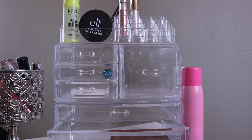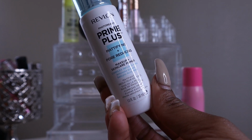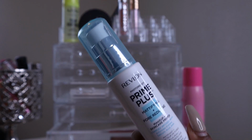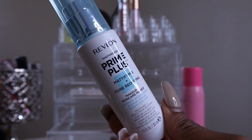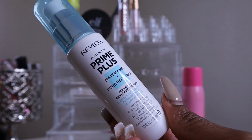And then the next primer that I'm adding in, this is the Revlon Photo Ready Prime Plus Mattifying and Pore Reducing Primer. So this is like a skincare primer. It has salicylic acid in it, it has artichoke extract, AHA. So this one is really nice. I'm actually going to use this like a skincare slash primer product, so I won't be going in with my regular moisturizer. When I use this product, I will be using this as my moisturizer because it has those good for skin benefits in it. So I wanted to put that in there to try it out.